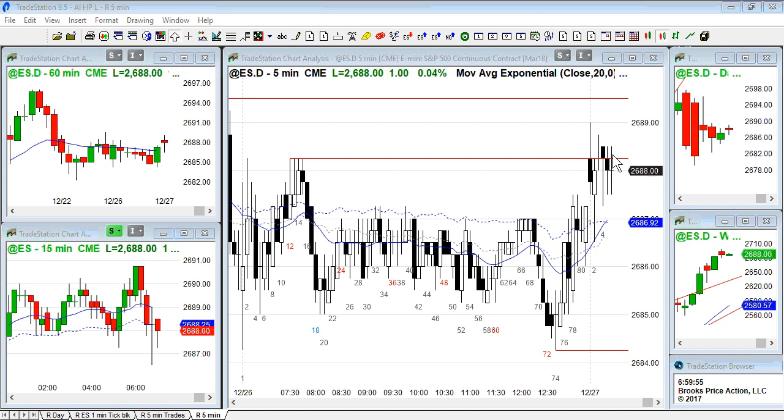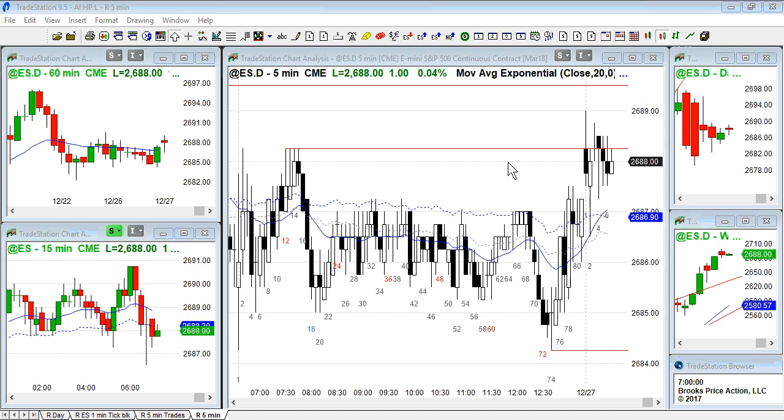Looking for information. Will it close on its high? Will it close on its low? Or will it continue what we've been doing? More continuation. Not a good looking buy, not a good looking sell. Math here is bad for doing anything, so better to wait. Slightly more bullish than bearish.